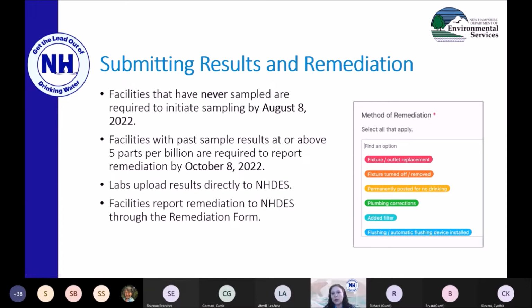The last couple of key changes we're going to review are about reporting sample results and remediation actions to NHDES. Facilities that have never done any sampling for lead in drinking water are required to initiate sampling by August 8th, which I know has already passed, but enrolling in the program will still initiate that sampling for your facility. Facilities with past sample results at or above 5 parts per billion have until October 8th, 2022 to report remediation actions to NHDES. For future rounds of sampling with this program, it is still a facility's responsibility to review results and report remediation actions to NHDES through the remediation reporting form, which you can see a short snippet here on the right. A lot of you might actually recognize this already as you have been turning in remediation information.